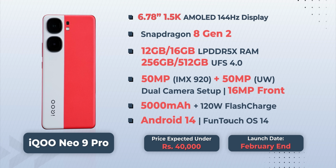And I'm guessing that iQOO will give you 3 years of software updates as well. Definitely, the iQOO Neo 9 Pro is one phone to look out for under rupees 50,000.